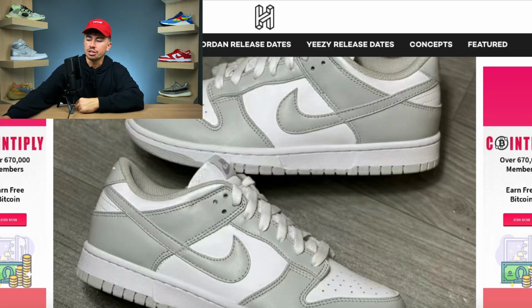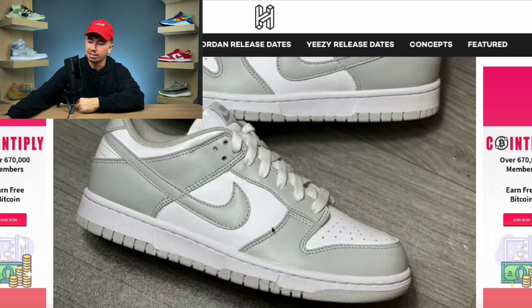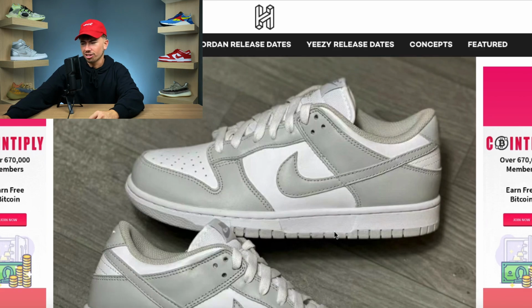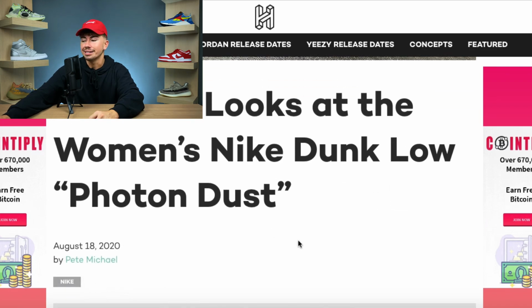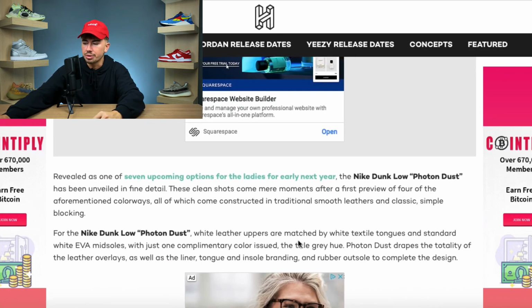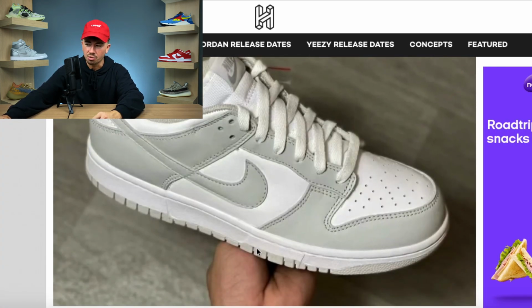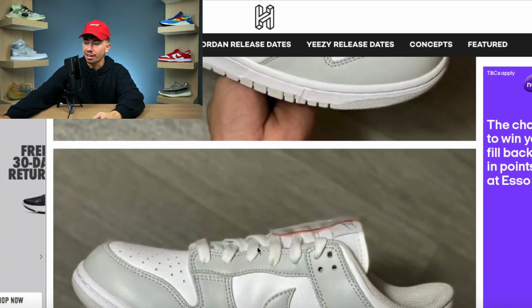Sticking with some Dunk news, we've got 3 other colorways of Dunks that are coming in 2021. We've got a lot of Dunks, and of course they're all selling out and they're all super popular. So now, of course, 2021, that doesn't look like it's going to stop, because look at this colorway. We've got this kind of gray colorway, gray and white. It's called the Photon Dusk, and it's going to be a woman's Nike Dunk Low. I think all of the colorways that I show you now are going to be women's colorways. This is probably something I would 100% wear. I love this colorway. It's not as loud, it's pretty subtle, but I think it looks super good.